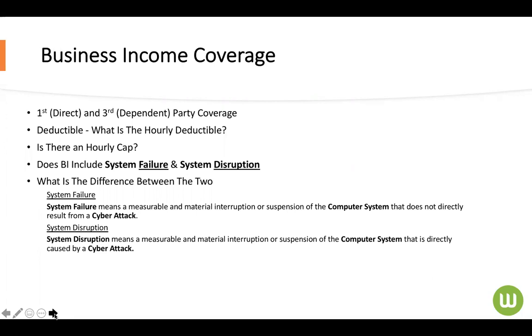Is there an hourly cap? Does the business income include system failure and system disruption? So we distinguish the difference between the two. System failure means a measurable or material interruption or suspension of a computer system that does not directly result from a cyber attack. Does not. Okay? That's an important distinction.